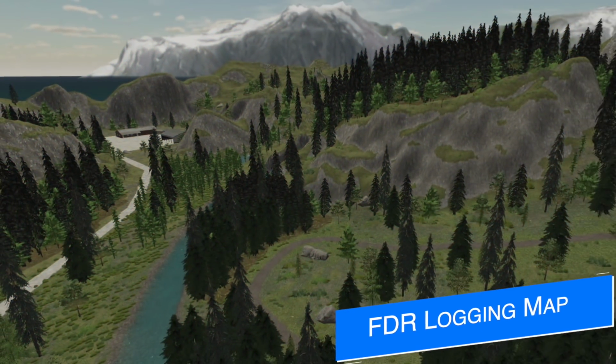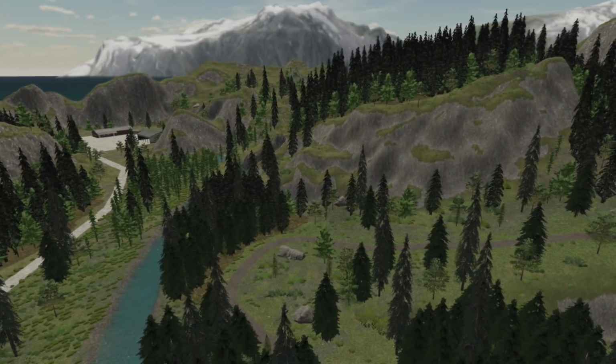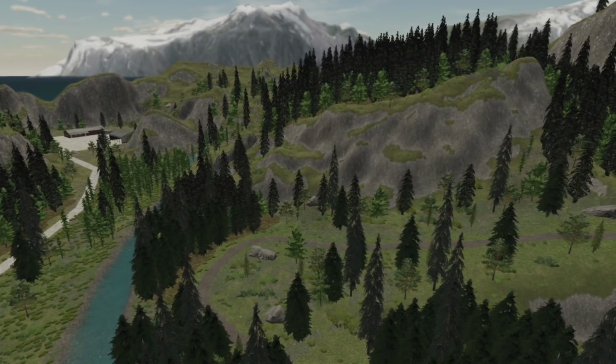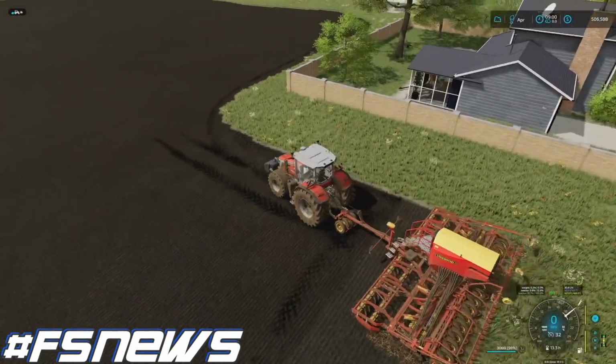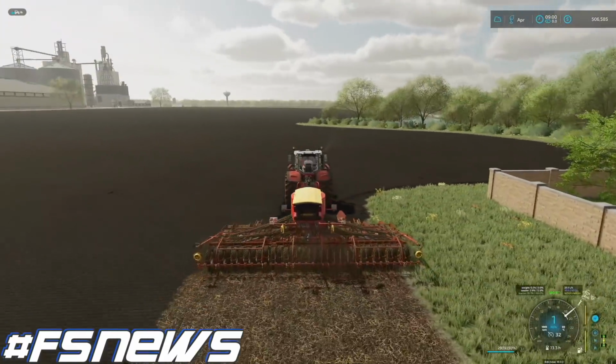And lastly today, here we get a new screenshot from FDR Logging for their first map for Farm Sim 22. He says the new logging map is coming along very well and it's almost ready for testing. Once it's done, he's going to be putting the buncher and processor together. And this video is almost ready to end as well. Then I'll be doing the face cam thingy at the end with probably something very silly.